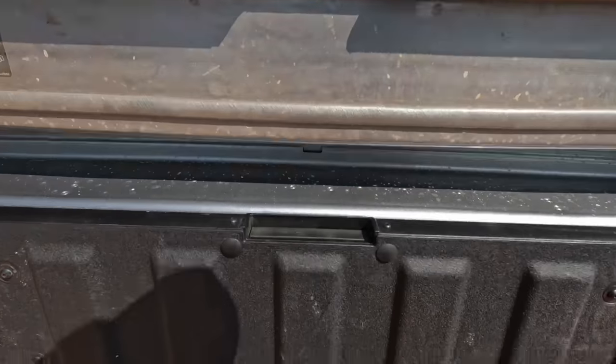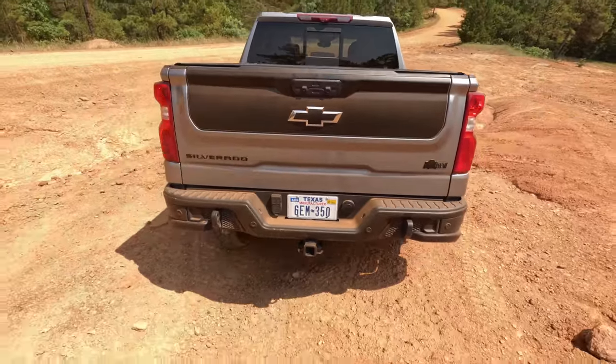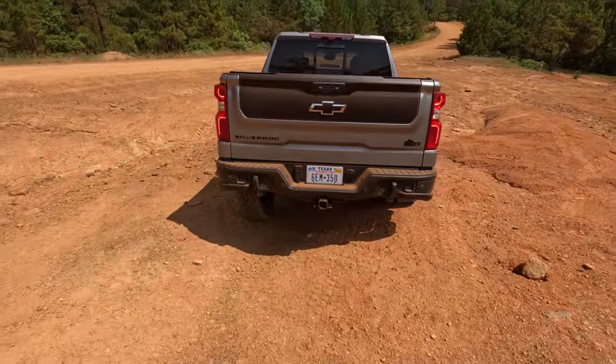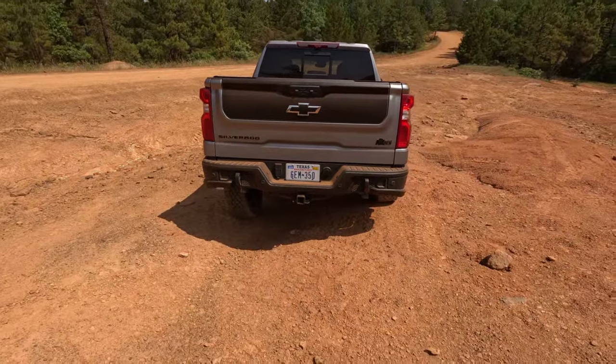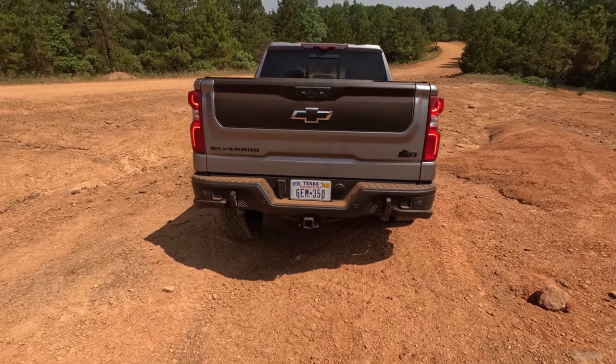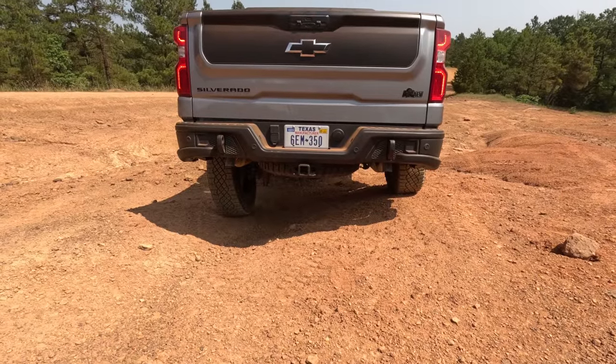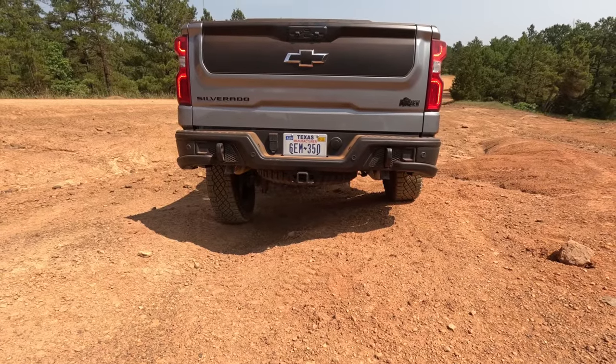And at first I thought it was rather gimmicky. I've come to like it in practicality. Would I pay for it if I were getting it? Maybe, maybe not. But like I said, it is standard on this one. And then you can see we have those turn down exhausts behind that steel rear bumper to help with that departure angle and all of that.